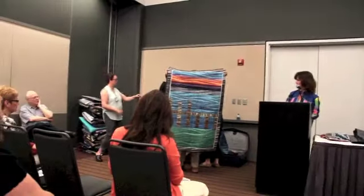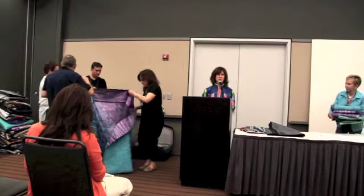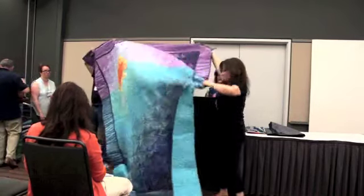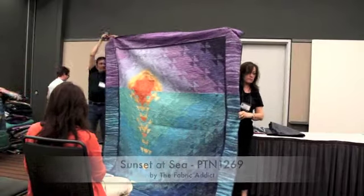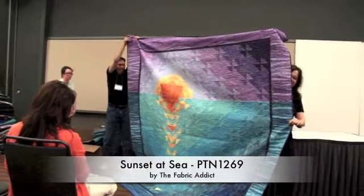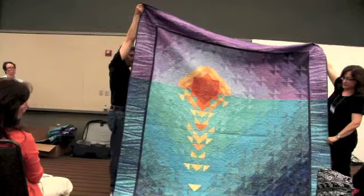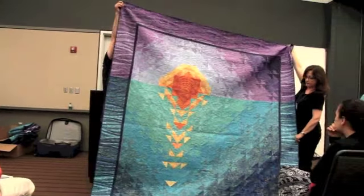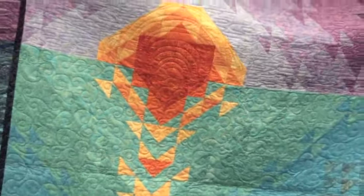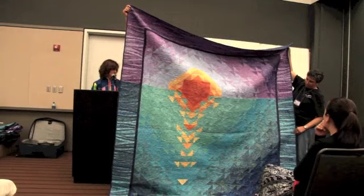And then the next one is Sunset at Sea. This is the queen size version, but it's really awesome, so I really wanted you to see it. Isn't that cool? The center is mostly shimmer with a little bit of the deep, deep value, which is shimmer additions, and that border is the shimmer additions ombre fabric. So these are hot off the press.